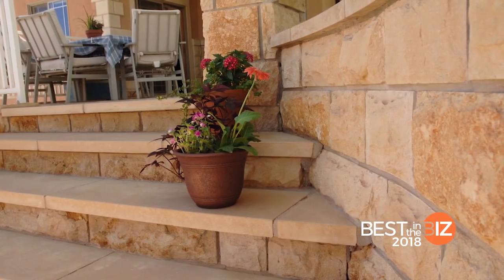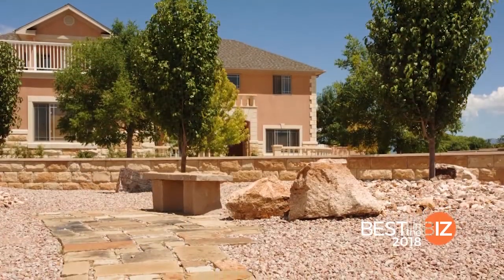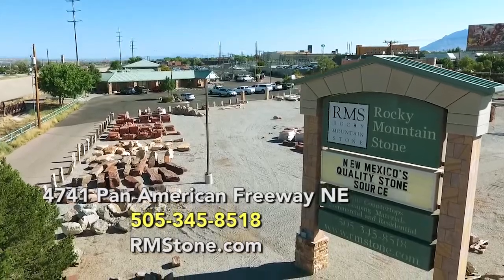Adding stone accents, pavers, or countertops is a great way to improve the value of your home. So if you're looking to improve the look and value of your home or business, Rocky Mountain Stone is here to help. Just stop by our showroom here on Pan American Freeway or call us at 345-8518.